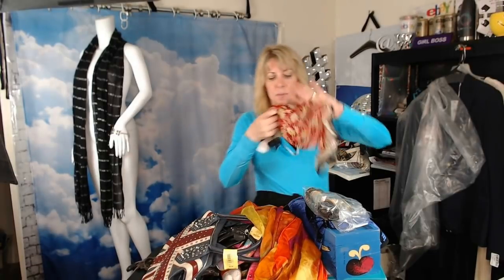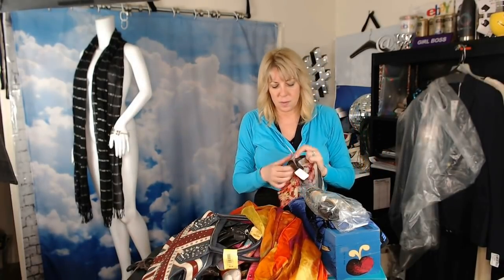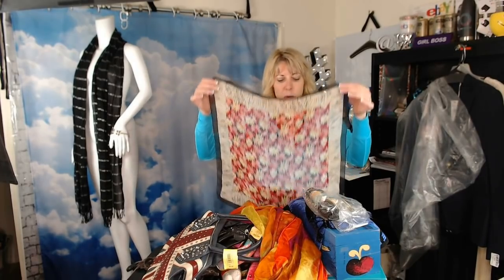So, a couple other scarves. Some of the retro girls like scarves too. Not just older girls.